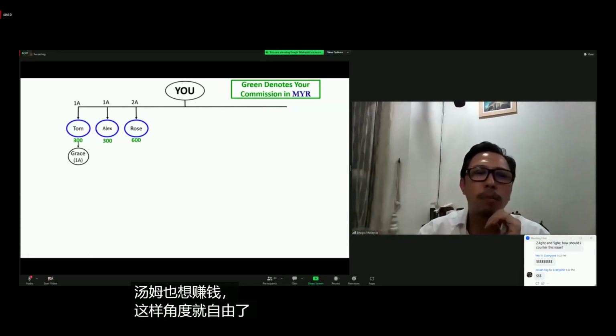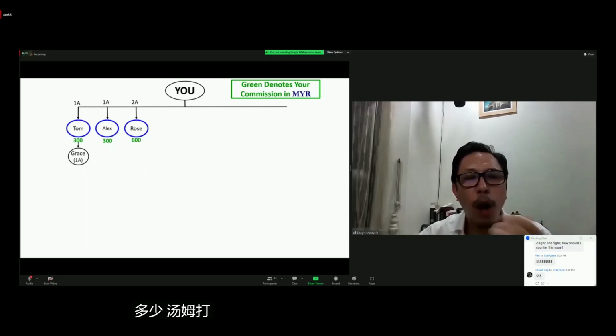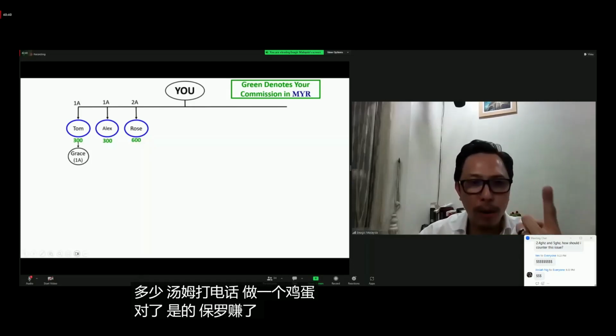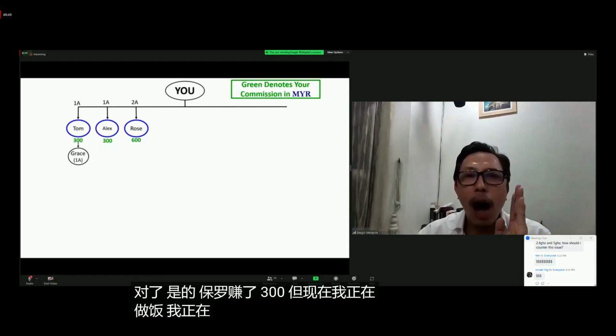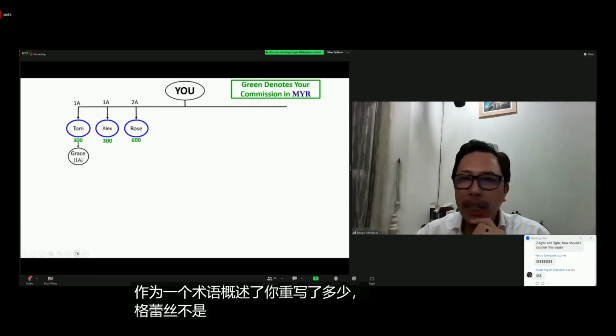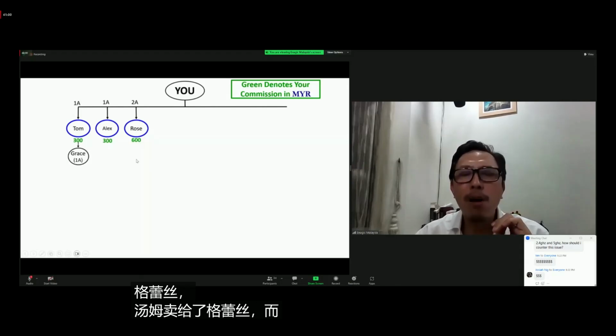Then Tom starts to sell to Grace, because Tom also wants to earn, so that the machine is free. Tom starts to sell to Grace. How much does Tom make? Tom makes 1A, right? Yes, Tom makes 300. But now I am talking about how much you, as Tom's upline, override, whereby Grace is not your sale. Tom sold to Grace, but how much do you override?